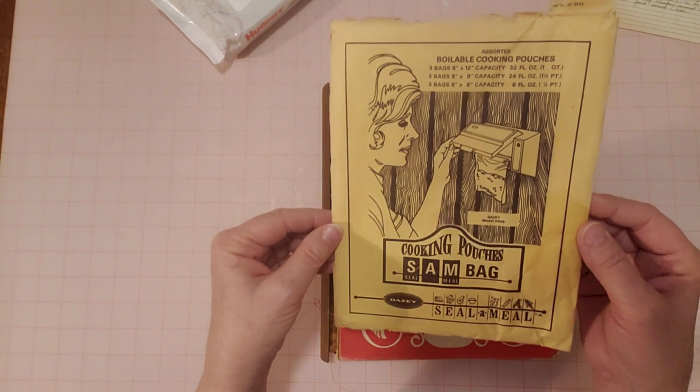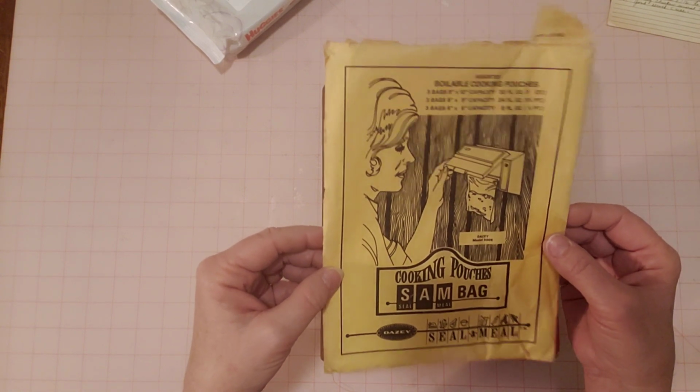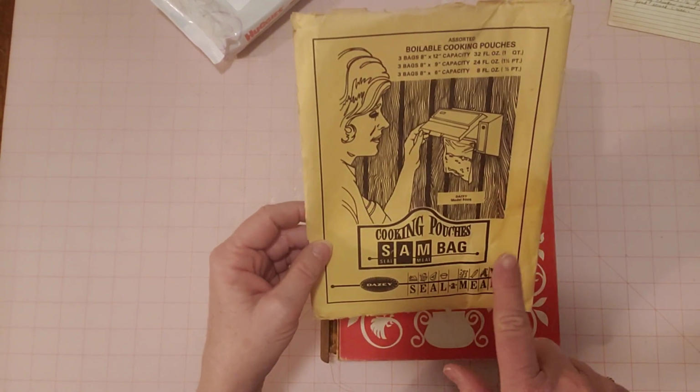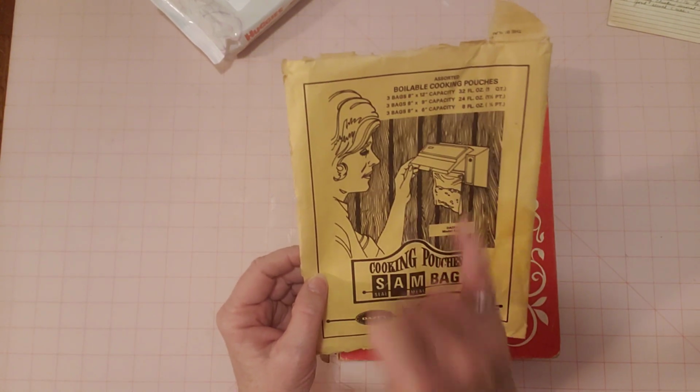But I figured I could salvage the rest of this and reinforce it and do something with it. I just thought it was really cute, this picture, and it looks pretty old. I had a Seal-a-Meal, and it didn't look like this.